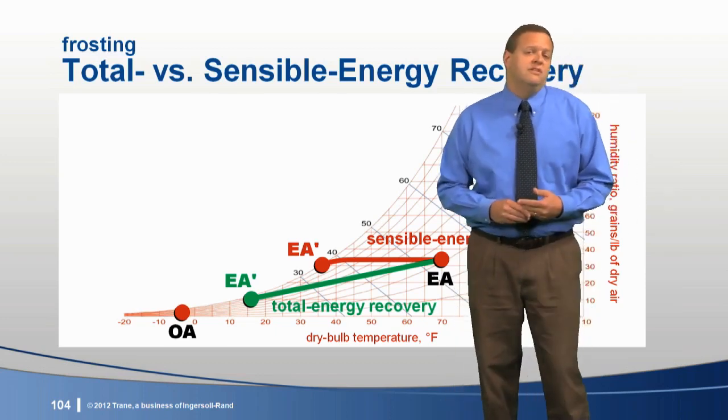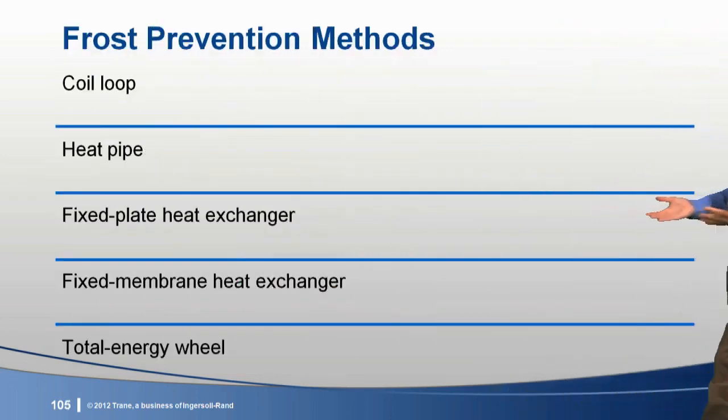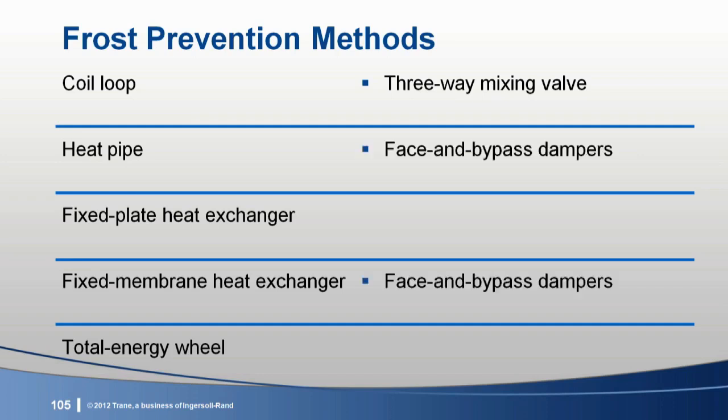Now, depending on the application, some method may be needed to prevent frosting from occurring. Again, the method of frost prevention varies among the technologies, but it either involves reducing the heat recovery capacity or preheating the air before it enters the device. Coil loops typically use the same three-way valve, but this time to keep the fluid temperature warm enough so the surface temperature of the exhaust side coil doesn't drop below freezing. Heat pipes and fixed membrane heat exchangers modulate the face and bypass dampers to reduce heat transfer and prevent frosting, while wheels modulate the supply side bypass damper to accomplish the same thing.